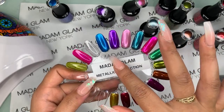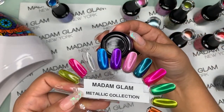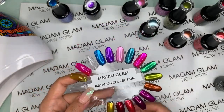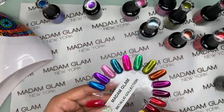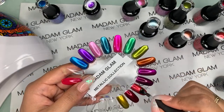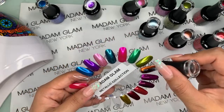Which one? This one? Katina, do you mean this one? If you mean this purple, that is in the color Iron Woman. Let me know if that's what you're talking about before I forget. And the royal blue, that one is in the color Girl Boss. Yeah, I just love all of those right there.